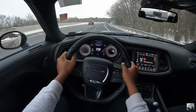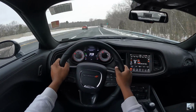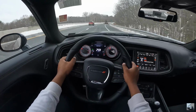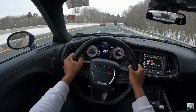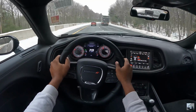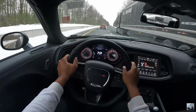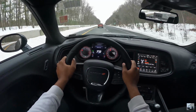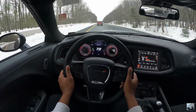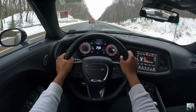If I could have spec'd this car out any better, I don't know what else I would have chosen. This car is spec'd out very nicely. It's got all of what you need: Apple CarPlay, Android Auto, touchscreen radio. I mean, visibility on that backup camera isn't the best, but this Challenger has been around for decades. Still looks pretty nice. Visibility is great.